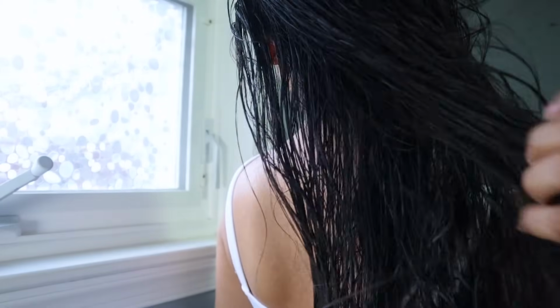Since we're talking about wet hair, the next hair care mistake I will never do to my hair again is sleeping with wet hair. I know the feeling of sleeping with wet hair is amazing and soothing in a way, but for the health of your hair it is not bueno. And if you have thin hair, girl, don't do it, it's not worth it.